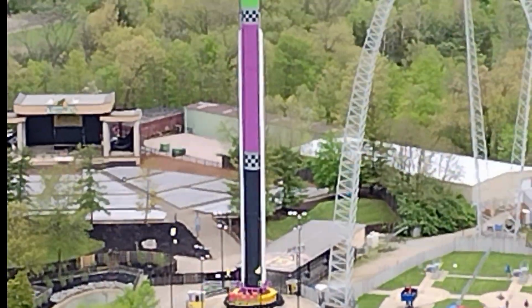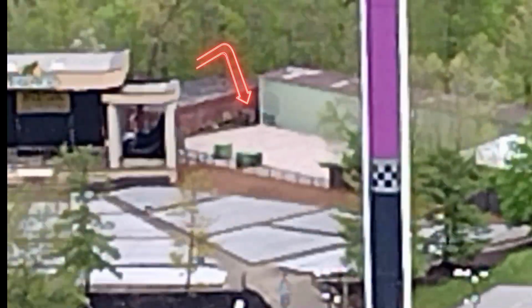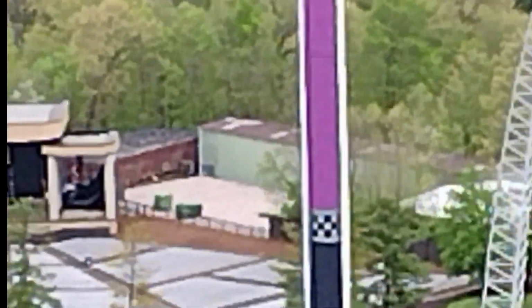As you can see, down in this area right here, there's this new patio that all used to be trees over there. That might be a new VIP deck from what I'm hearing.